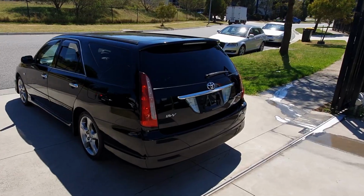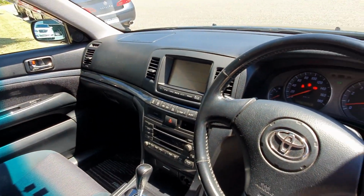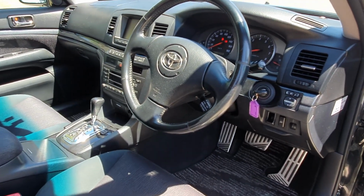Let's go to the interior. So here's the interior. It's cloth seats, but actually I don't mind that. I'm not big on leather. I do like it, but I guess I'm lucky there because I like cloth as well. This thing's tidy as. I can't believe this is an '02.